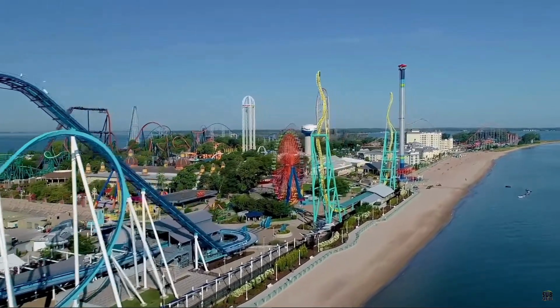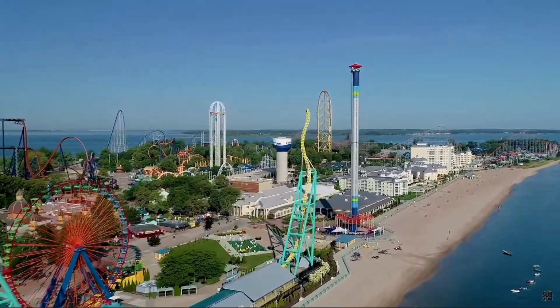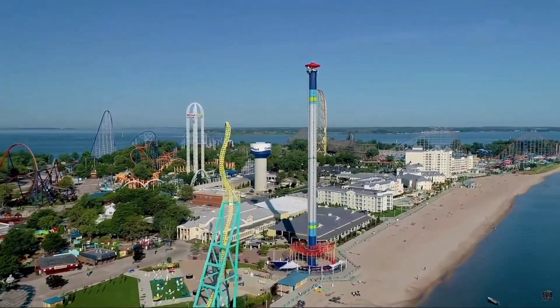Can't go wrong with a flat ride. That was said by a very, very wise man. Me. Today I will be ranking Cedar Point's flat rides. Quick disclaimer here, half of these are kid rides, so I'm just gonna skim through them.